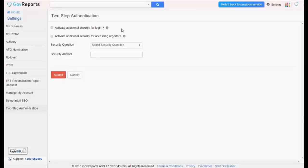So we have implemented an additional layer of security. It is optional, and you can use it if you want to. If you don't want to use it, it's entirely up to you. At this stage, we are not enforcing people to use it, but it is there for you to use. So there are two additional security options that you can add to your account.